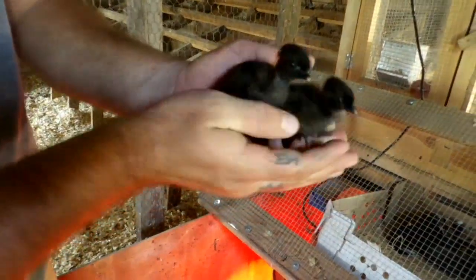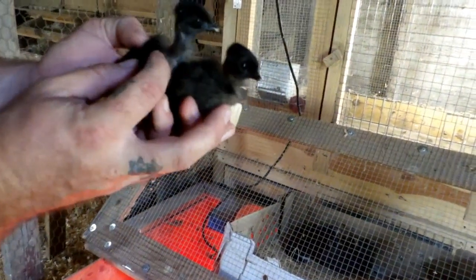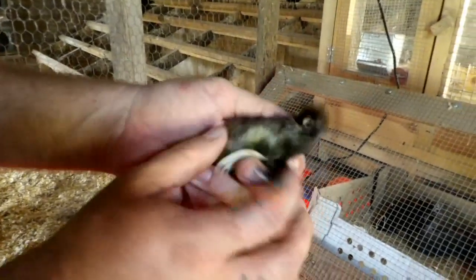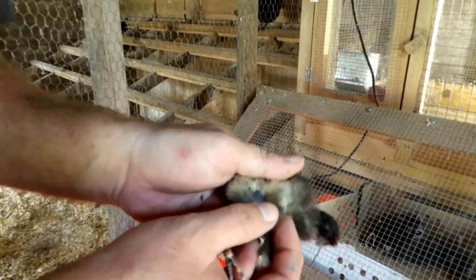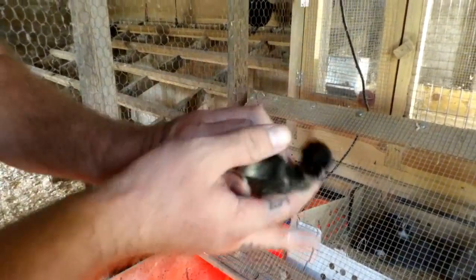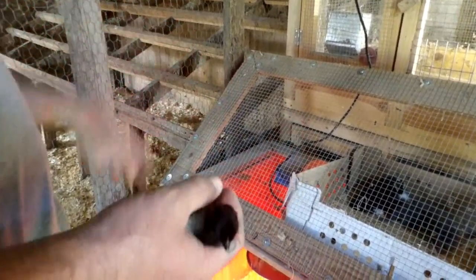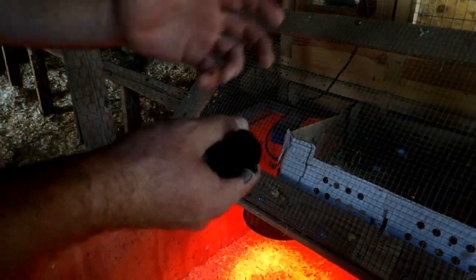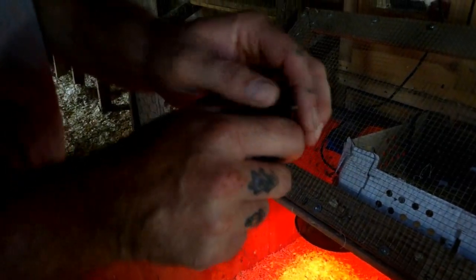So these are a couple of the babies. You can see this one's got way less feathers already than this one. Black skin. Where I'm going with this project, now that I have the genetics of the pure naked neck genes, is that I'm focusing more on the black. You can see he's got white toes, white tip beak. So now that's where I'm going with it.